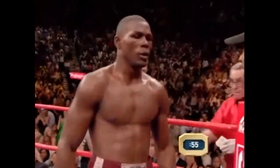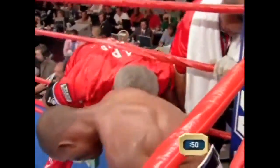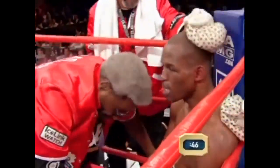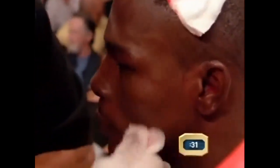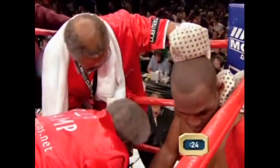This fight has tightened up on the scorecards. There'll be high drama in the 12th. You need a big round. You're not throwing punches, you're just backing up. Let it go. Do you understand? Dig down right here. You have to have this round. You have to have it. 12th round, you understand me? Let it go, Jermain.